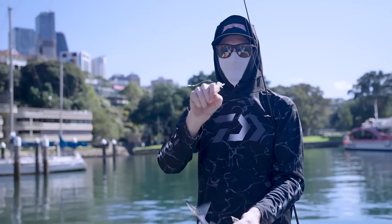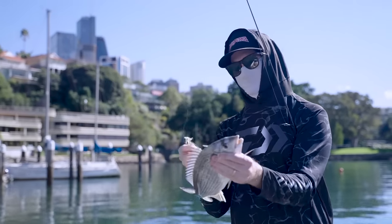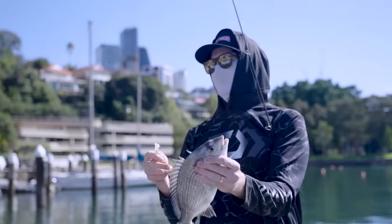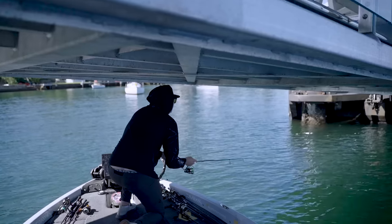Cast a little Risky Critter in bloodworm on a 1/30th. Swam down and ate it, so not a big one, but might be a good sign there might be a few in this bay.